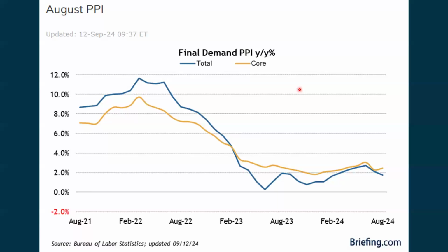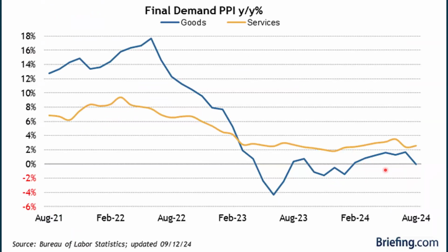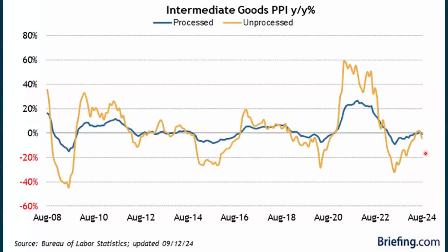Okay, so here is looking at the final demand PPI year over year. The blue line is the total where it's going down. The core is actually turning and going up. Again, the market could have looked at that and freaked out and tanked, but it didn't. And then looking at goods versus services, where we're seeing goods coming down and actually dropping somewhat negative, and services are turning back up. And then intermediate goods on a year-over-year basis, processed versus unprocessed, where we're going down with the unprocessed and turning down just slightly with the blue line, which are processed goods.